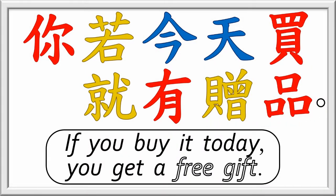In order to give the full expression for a gift, I need to add another character unrelated to our steamer. This new character is quite simple, 3 mouths, representing a multitude of people talking and differing in their opinions. Pronounced 3rd tone, 品, 品. More importantly, this character can also refer to various items or objects, not only mouths. So we now have the complete expression for a gift, especially in a commercial setting, such as complimentary tickets or seats. 你若今天买，就有赠品. If you make a purchase today, you will receive a free gift.